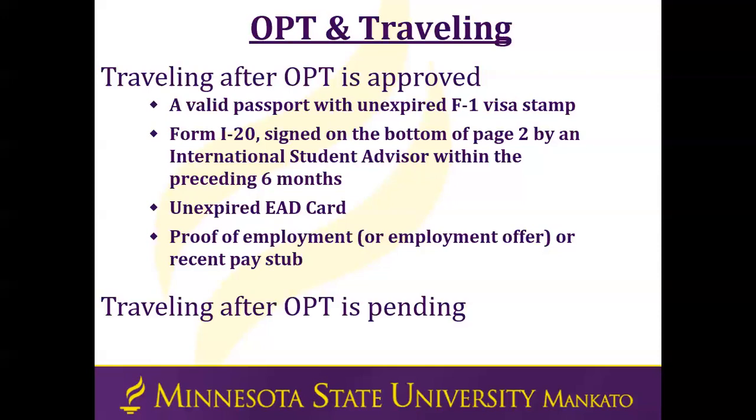Traveling while OPT is pending. While online, it says that you can technically travel, but travel with caution. The Kearney Center advises that you do not travel during this time. There's a few main points of why we wouldn't advise a student to travel, such as, what if you do receive a rejection notice or a denial letter? Then we would need to talk through that.